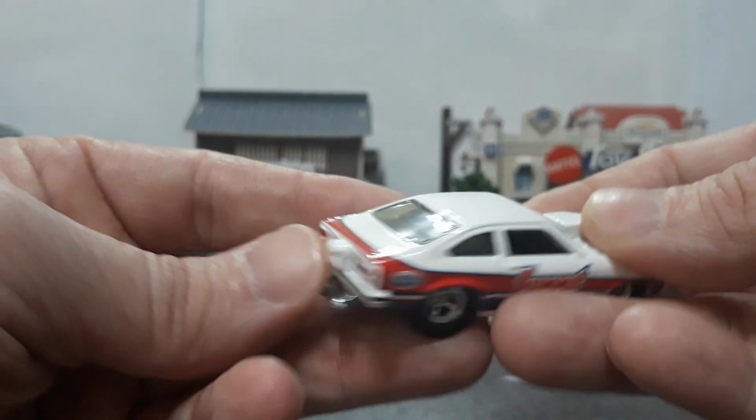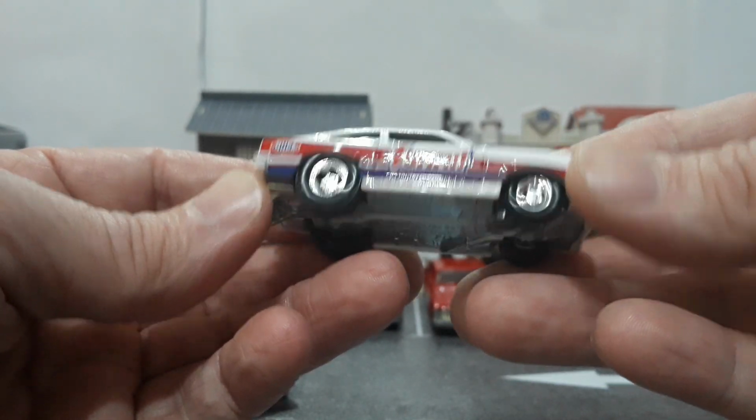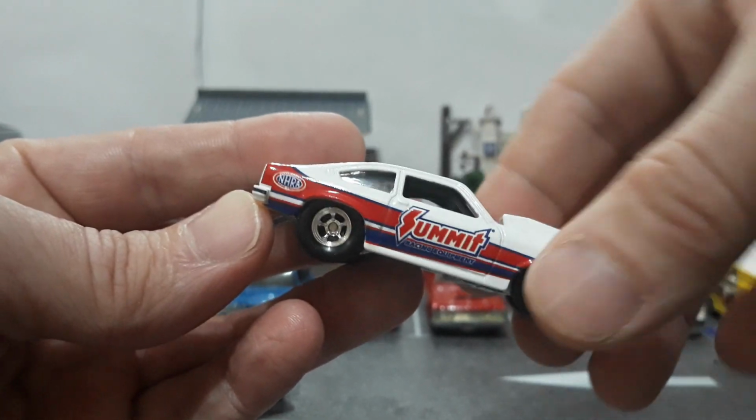Nice job on the tampos of the headlights, tail lights. The Summit livery looks great. Metal on metal. Great looking car.